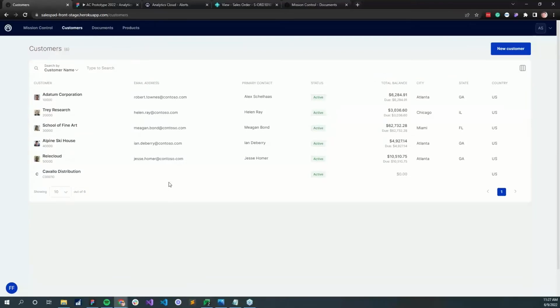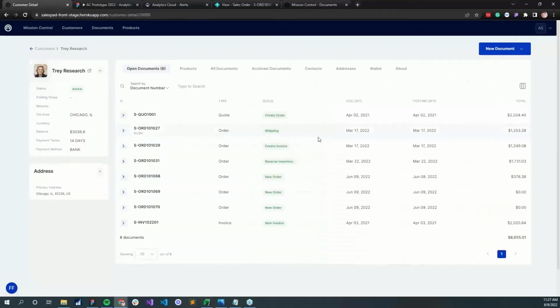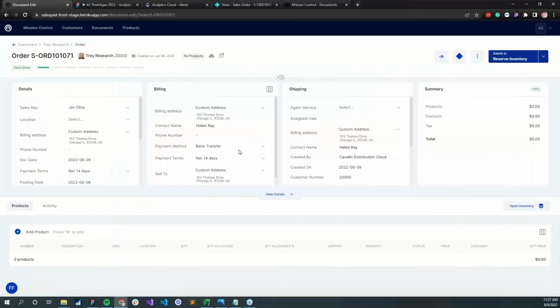So if I go back to my customer screen and go into tray research here, same basic thing, right, where I'm allowed to communicate. I understand exactly what's happening. And so to get to the order entry process here, what we've done is create a really simple and easy to use order entry screen.